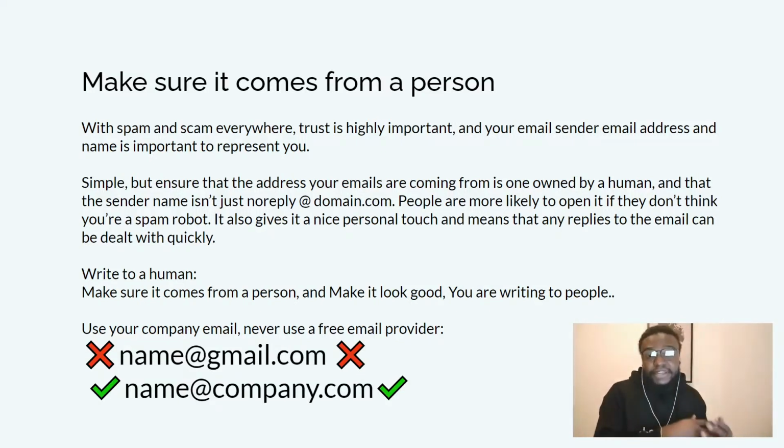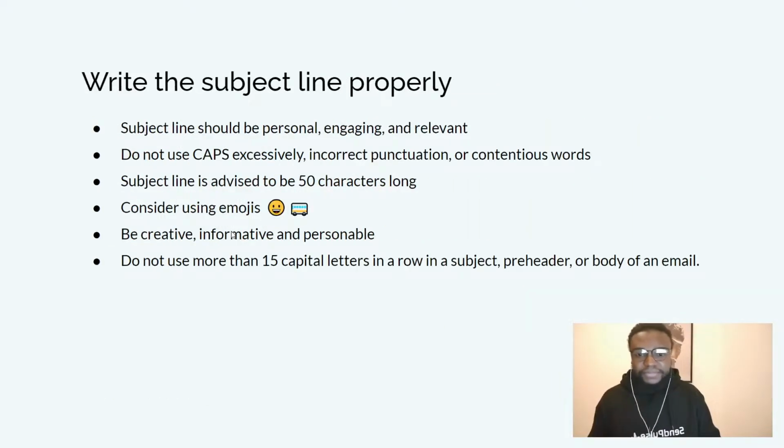If I'm receiving an email for Black Friday sales and it's coming from a no reply, come on, all right? You are talking to human beings. You need to have structure to the way you do that. So make sure that general communication emails, product updates, and all that are coming from a person. I cannot stress that enough.